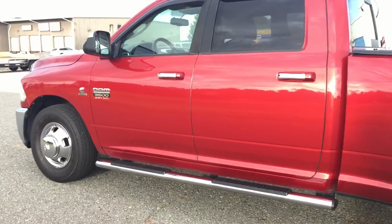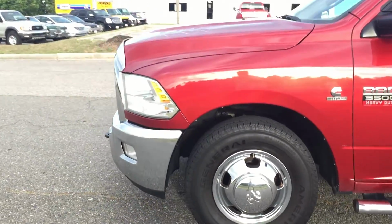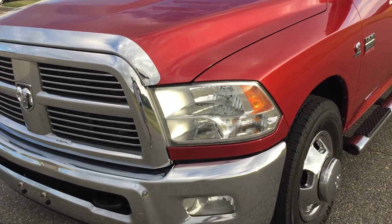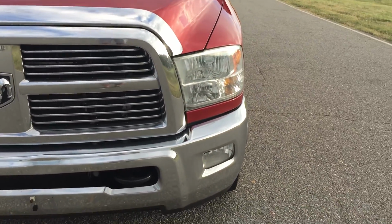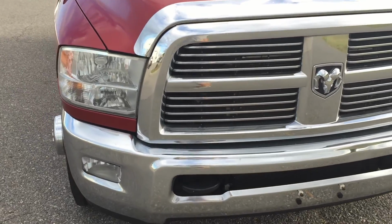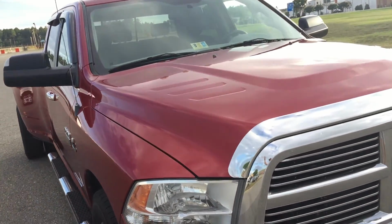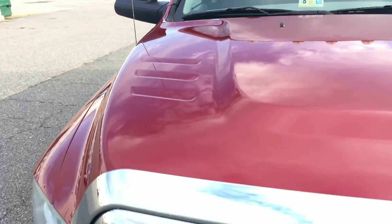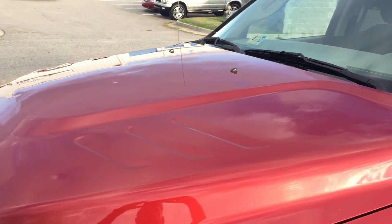I've put about 800 miles on the truck since getting it in inventory, and it literally drives 100%. Our master tech was in the truck the other day. We brought it out to lunch just because I was showing off how nice it drives, and he was absolutely amazed how this truck drove. Beautiful hood, one of the nicest hoods in my opinion on a full-size truck between the big three companies.